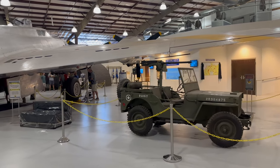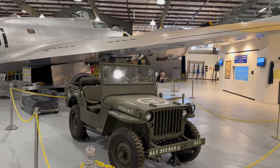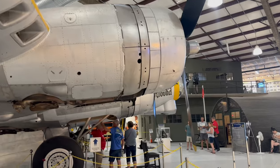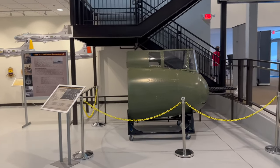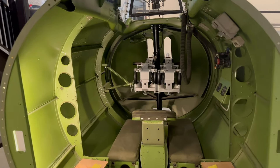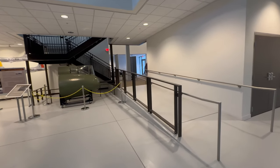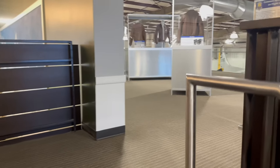The Jeep Willys is famous for being the iconic military vehicle of World War II. You can see inside the tail gunner position from the B-17. Let's go to the second floor of the museum to see the B-17 from the top.